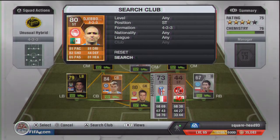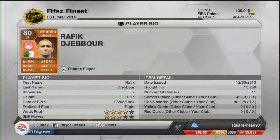And this man of the match, let's try and figure his name, Dead Jibor. Probably just butchered that as well, but for a man of the match card costing you about 13k, I think I picked mine up for pretty cheap. He goes for about 16k normally. He's got 12 goals in 9 games. And let me know if you want to see a player review on this guy, because I've got a decent amount of clips to do it, and I really do want to tell you more about him. But 81 pace, 81 dribbling, 82 shooting, and 81 heading. He's got 4-star weak foot and 3-star skills.